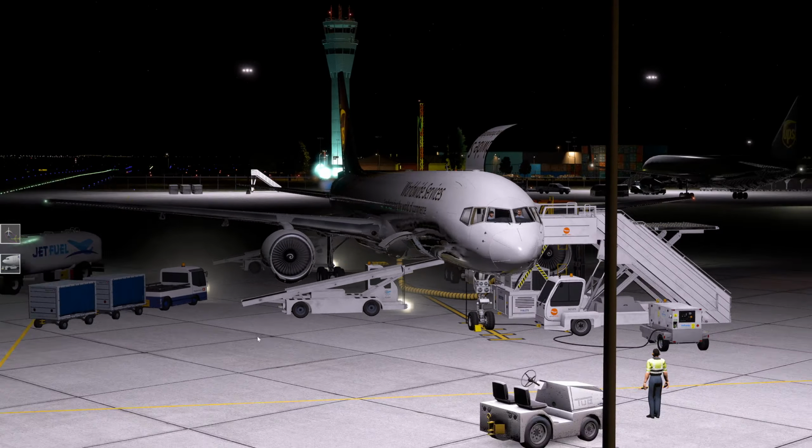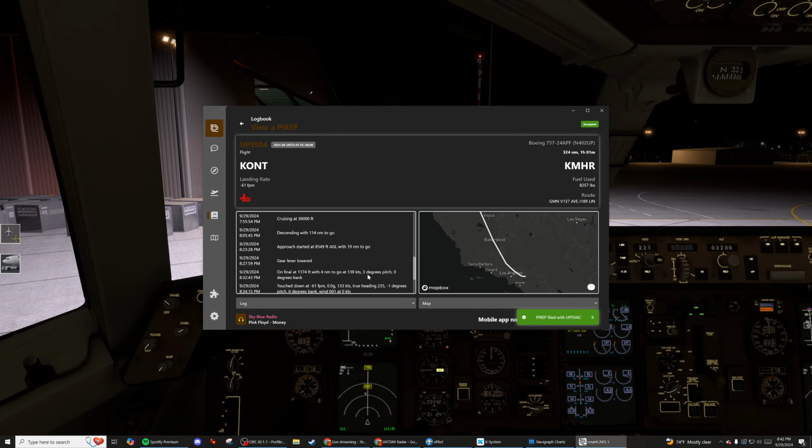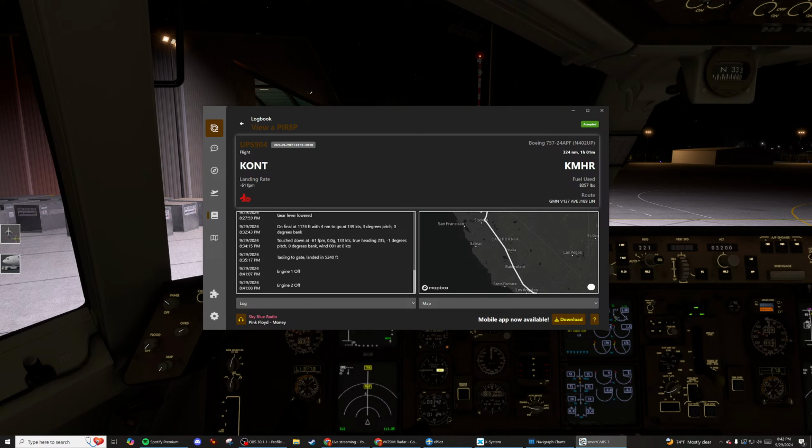That landing was total crap. I have no idea what that was. Let's see what the landing rate was. I don't even want to know. It says 61 feet a minute. I ain't buying that for a second.